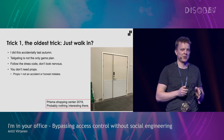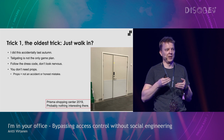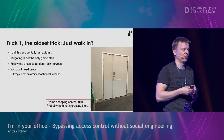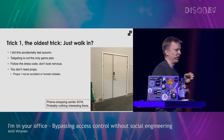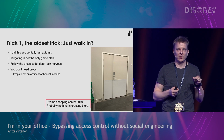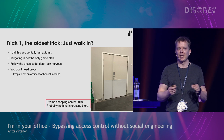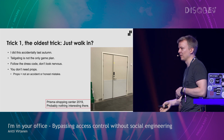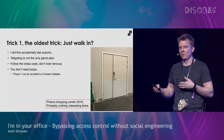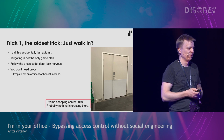So this still works, and you don't have to talk to anybody or convince anybody to open you the door. You can just walk in. And if you have props, like if you have a fake ID badge, then you cannot say that this is an accident. I'm here by accident. So these fake props like ladders and maintenance guy outfits might help you, but then clearly you are not there by accident.